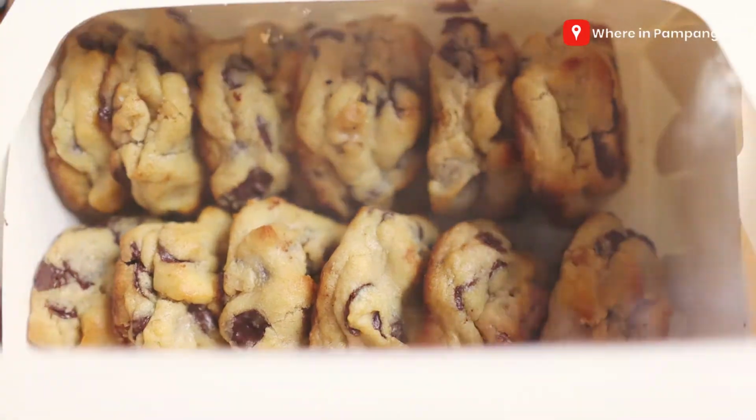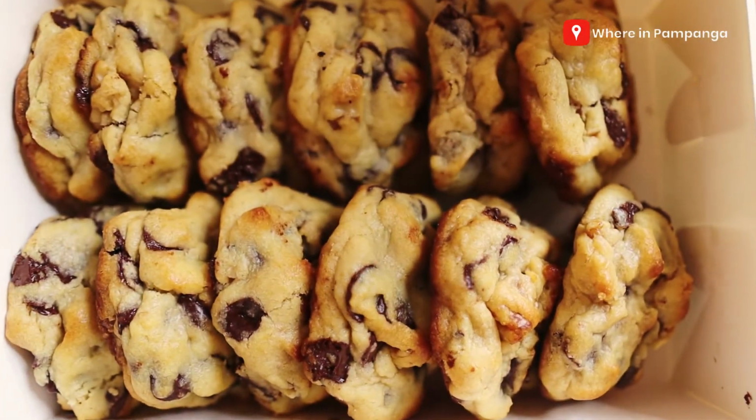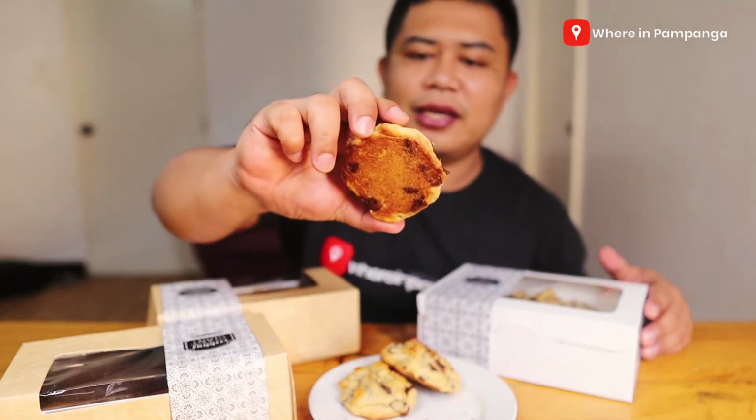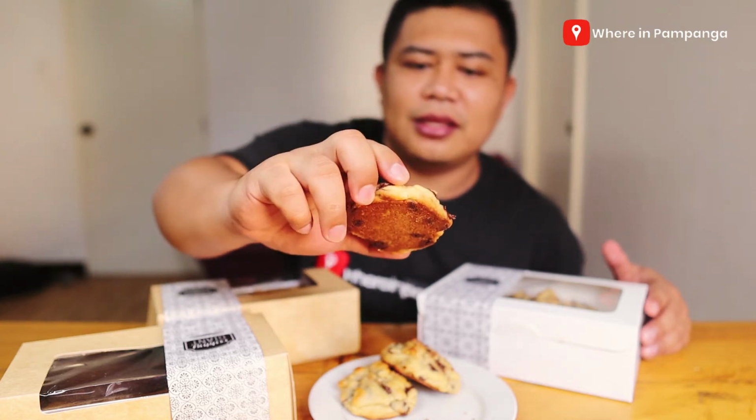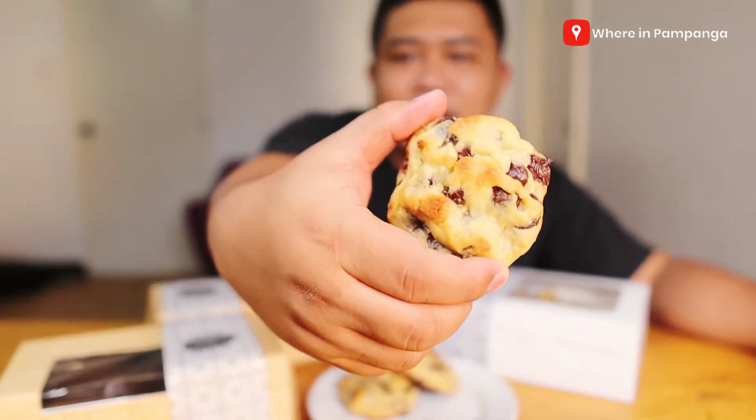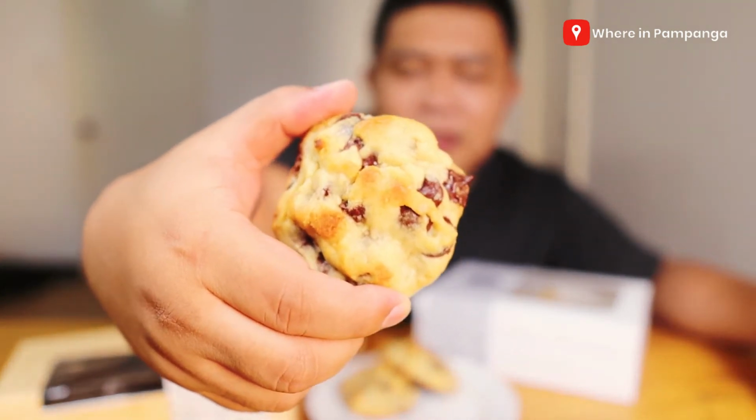So for the first food box, we are going to introduce you guys. Ang tawag nila dito ay chocolate chip walnut cookie. So each cookie actually weighs 100 grams. This is like 3 inches in diameter. So sobrang laki niyan, ha? And then what's inside is dark Belgian chocolate.